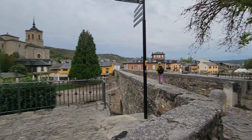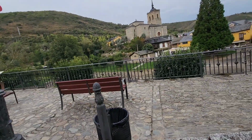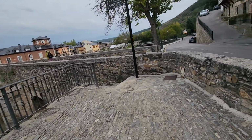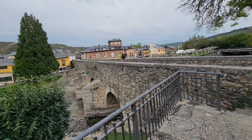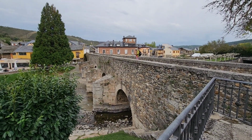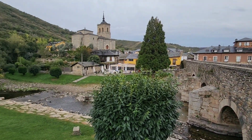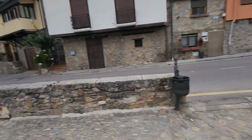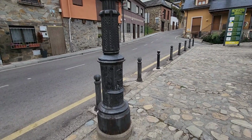Oh, I need to take a picture of this. Look at that. Look at this. This is the bridge. Hang on, bud. I'm coming. Oh. Look at this. You guys, I wish you could be here so you could see this, because it's amazing.